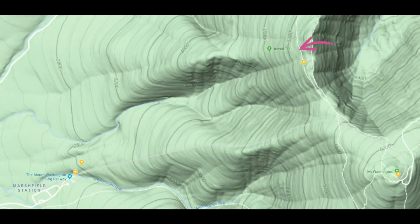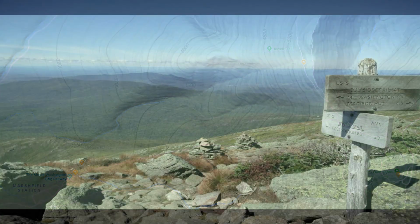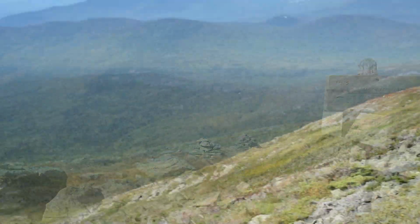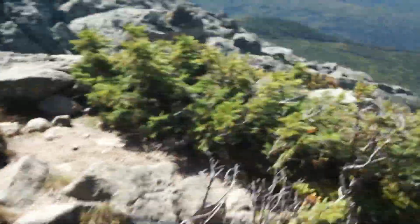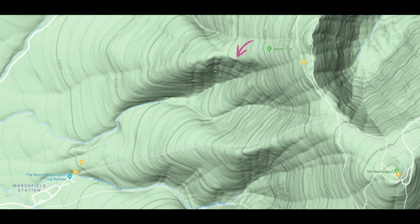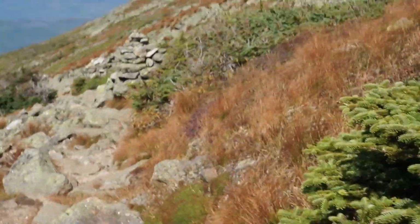This is where the Jewell Trail turns off the Gulfside Trail and goes down the ridge back to Marshfield Station. This area is just above the tree line and was more difficult because the gorse was obscuring the holes between the rocks.